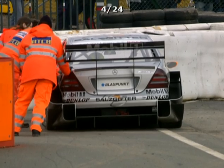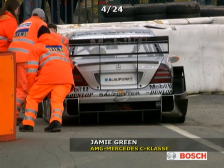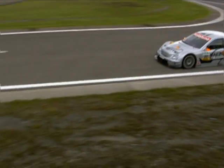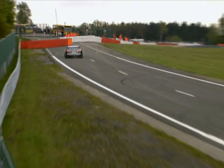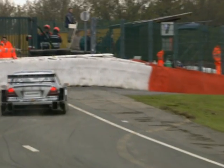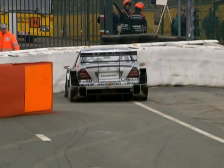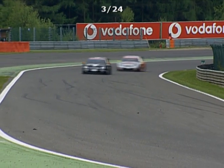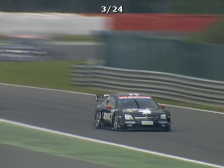And, oh, there's Jamie Green just pulled off. Disappointment for Jamie Green then with that puncture, we think. Norbert Haug will be conducting a post-mortem into that problem after the race, no doubt. And there he is actually pulling up. Just trying to see. Yes, you can see the puncture on the left front. The tyre is shredded. Green out. This battle still continuing between Schneider and Aiello.